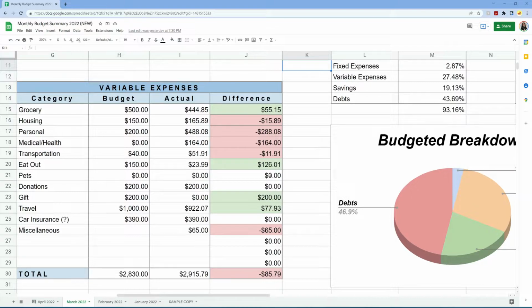Unfortunately, there's definitely some red in here that I don't really want to see, but it is what it is. Grocery, we did pretty good. I budgeted $500 and it was only $444.85. Although, truth be told, this amount is what I have spent out of my pocket.